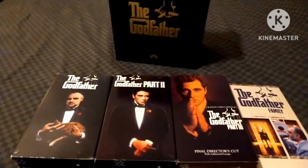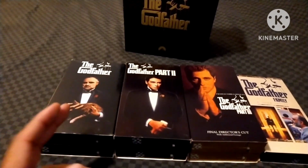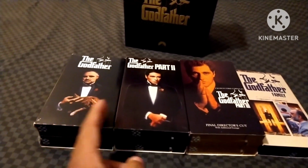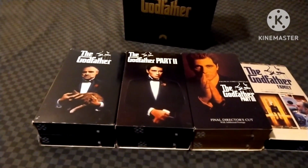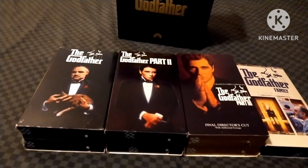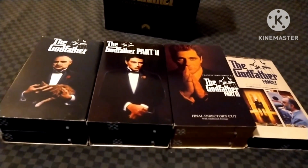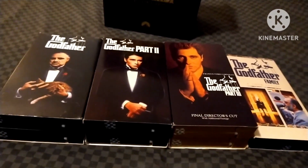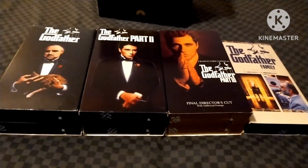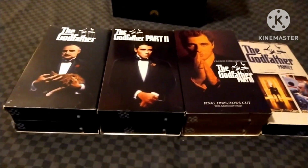But the 4K release restores the original opening with both Paramount logos on The Godfather 1 and 2 at the end of the film. As of 2022, the original theatrical cut was never surfaced on home video and was never released on DVD and Blu-ray. It can only be found on the 4K release of the set.